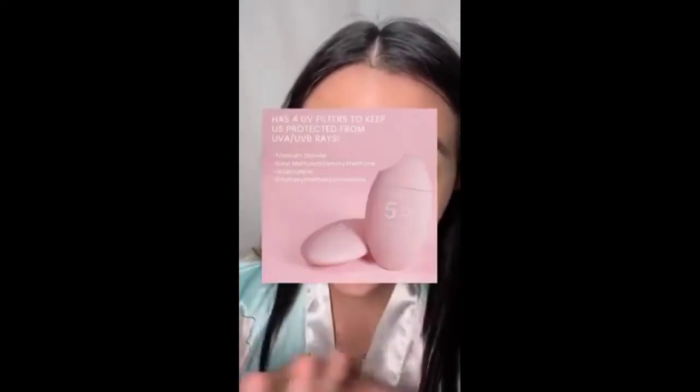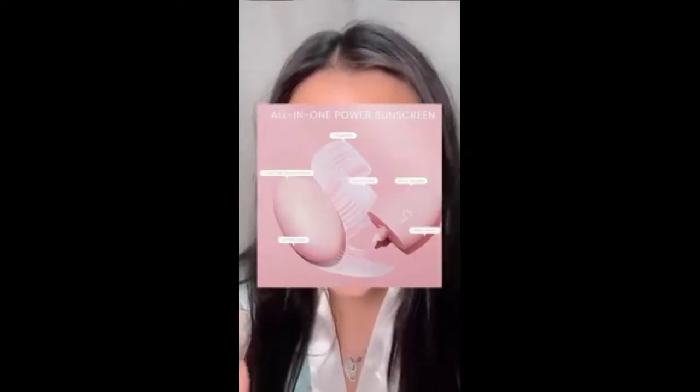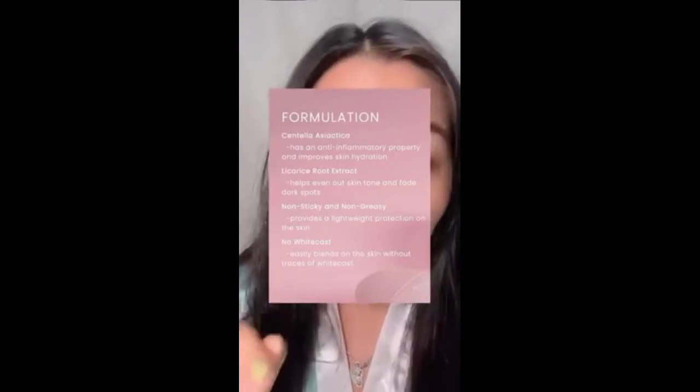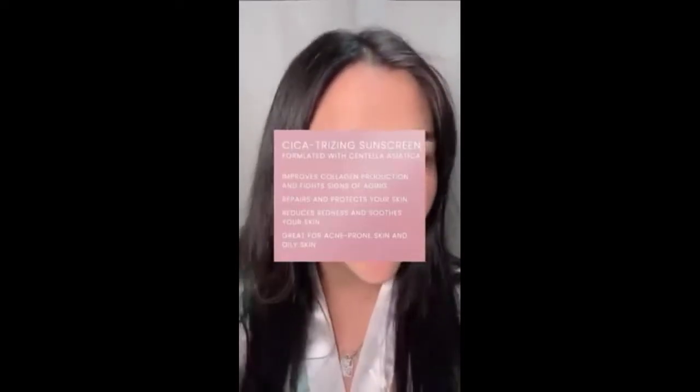Point number two is that it has UVA and UVB, which are both so important to have. And it has 4 UV filters. I'll flash it here on the screen, not just two as compared to other sunscreen. And not only does it act as an SPF, it's also a moisturizer and primer, great under makeup. It has ingredients such as centella asiatica, licorice root extract, and it's non-greasy and non-sticky. And if you have acne, the ingredients that I mentioned are great for calming down your inflammation.